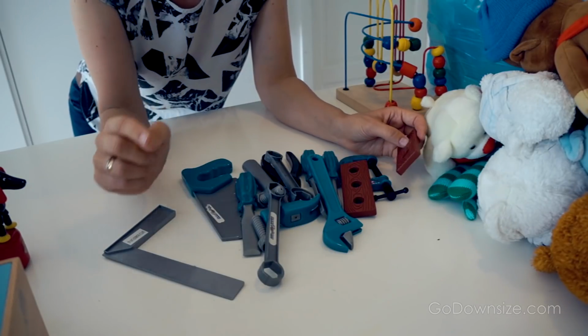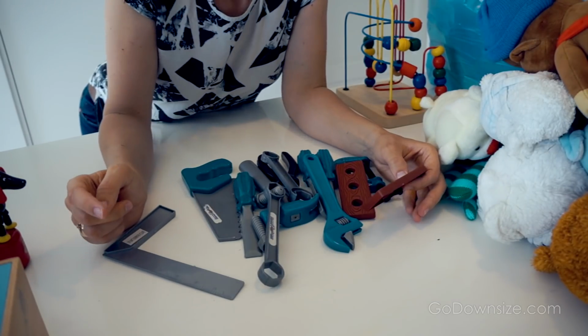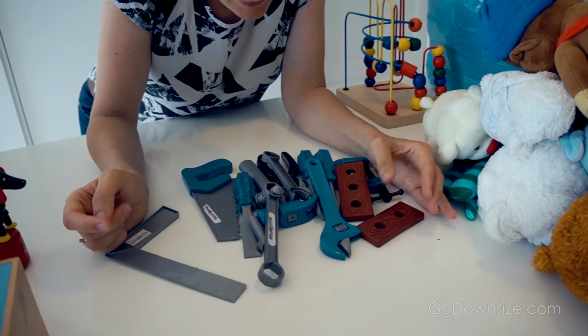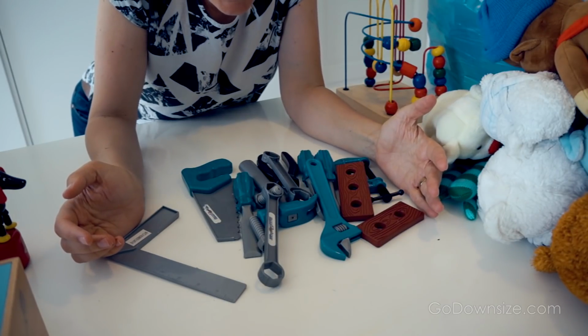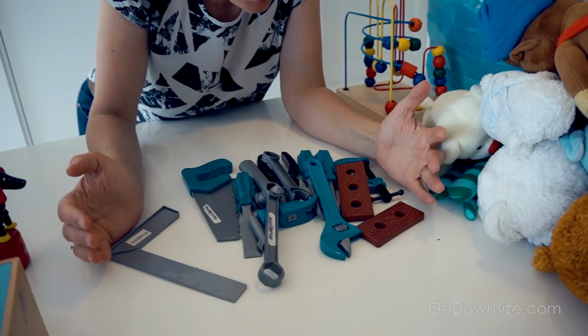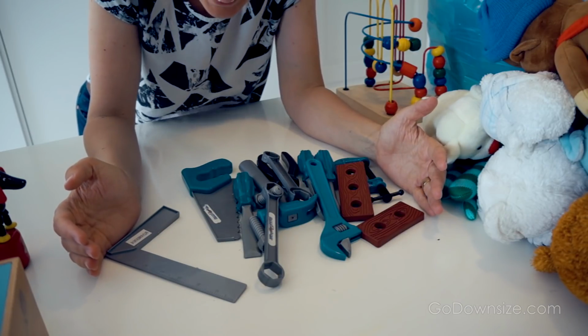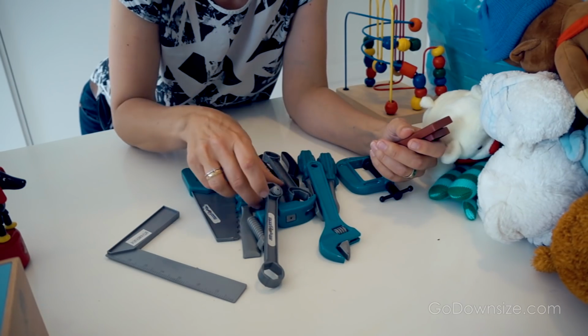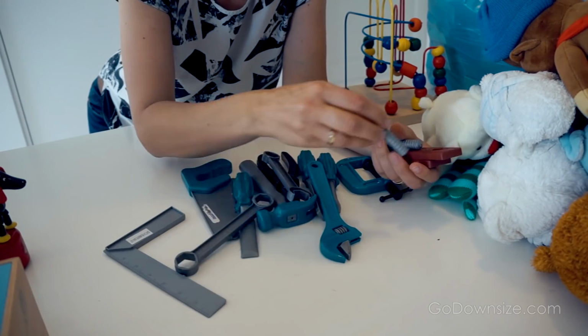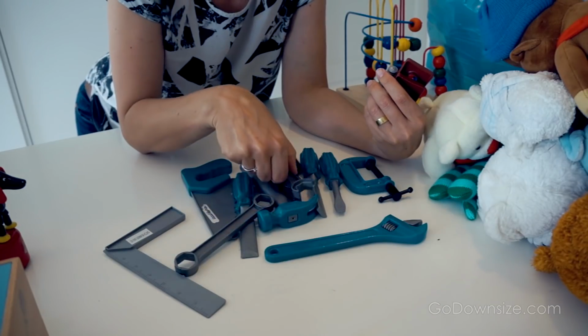That is one of the challenges with birthday presents for kids, is that usually it's not one item. So you say, I'd like some tools for my son, and then you get a whole case of all kinds of stuff. So I think I'm just going to take out some of these little bits and pieces because he's not going to use those right now.